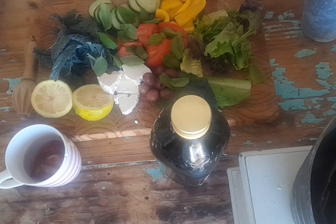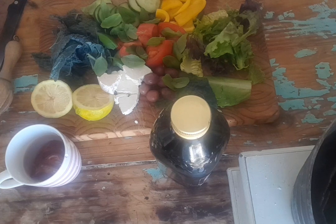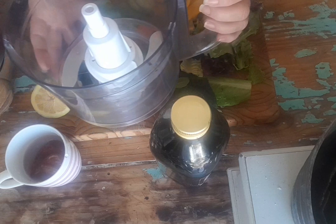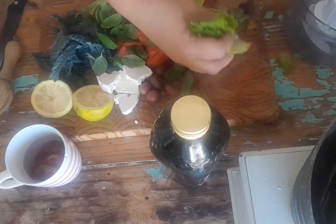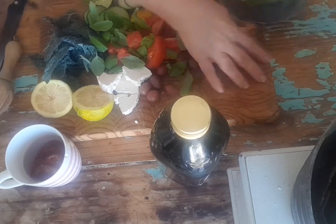So I decided I'm going to do this Lexi style. So I took all the ingredients and I put it into a food processor. Less mess and so much more flavor. I did also add some fresh lemon juice and some extra virgin olive oil.